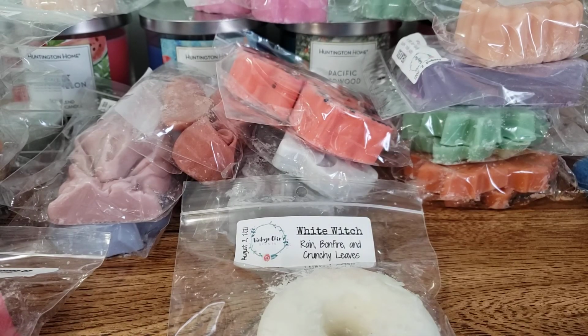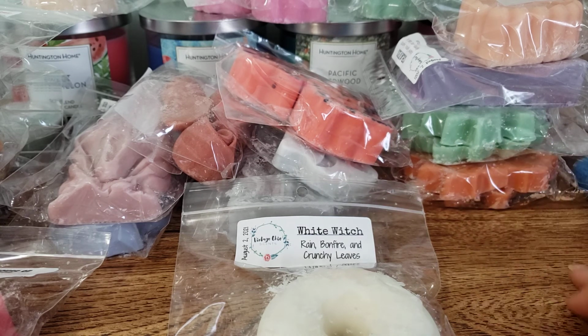All right. That is all for my VCS haul. I am super, super pleased with this order. Very happy. Again, I'm going to have to destash the 2 cinnamon scents here because I just can't do it. It's too strong for me. But overall, I'm very pleased, very happy with this pre-order.